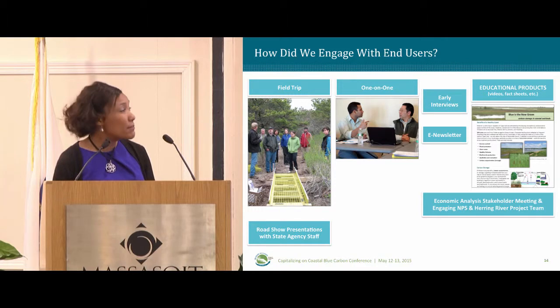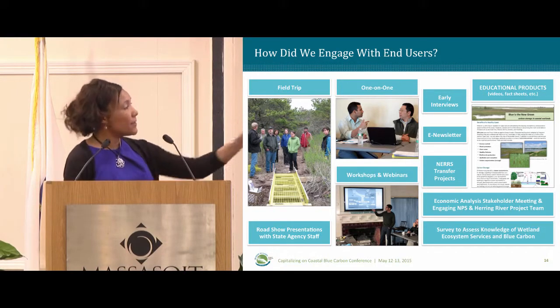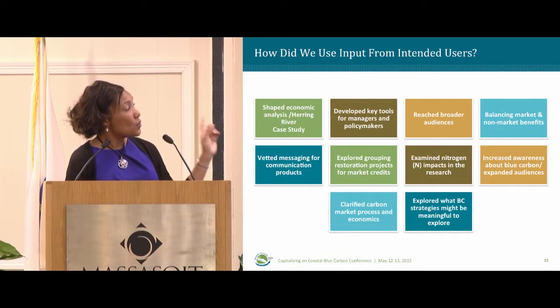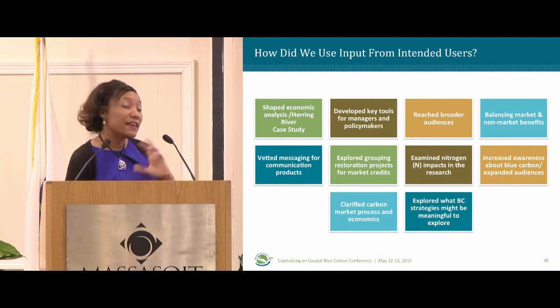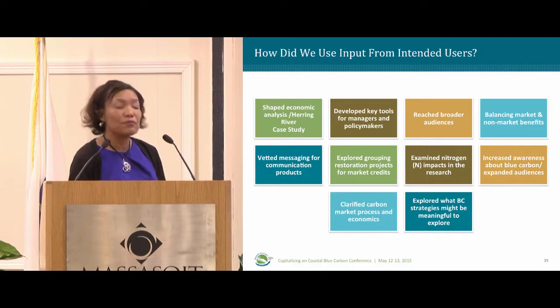And how did we use their input? I could spend 10 minutes on this graph explaining each one, but I will probably give you snippets of this information throughout the day as I set up each different session, and I'm pretty much out of time, so I'm going to wrap it up very soon. All of these different blocks represent something that our stakeholders, either through dialogue with them or input that they gave, helped us to either do something differently, think about how we communicate about the subject, or find different partners to reach out to. And for the sake of time, I'll focus on that first one here, Shape the Economic Analysis Herring River case study.